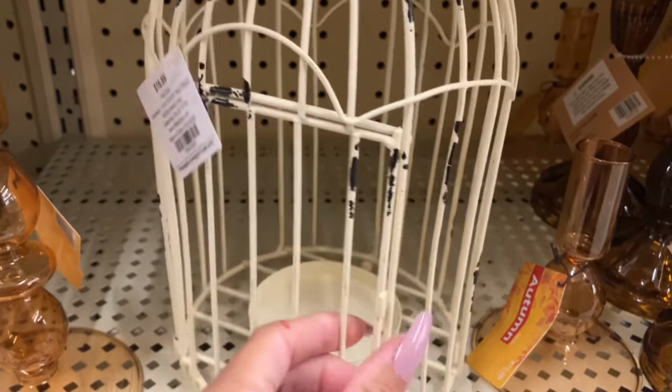So I think these were $3.99, and then the garland, if I'm not mistaken, was $6.99. And then they had these tabletop decor pumpkins. Again, if you're into the more minimal colors, you could leave these as is, super pretty, or have your kids paint their heart out, and it would be such a fun way to have them decorate on a shelf in their room or just anywhere in their house.